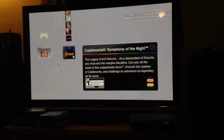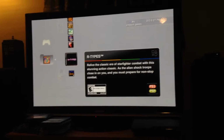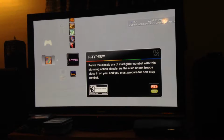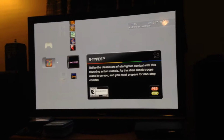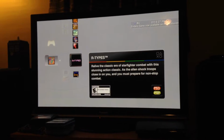So we have Castlevania Symphony of the Night. We have R-Types, which is by Taito. I think this is the third game in the R-Type series. I don't know if this also includes the original ones, or this might be just I think this is just a collection of R-Type 1 and 2. I believe that's what this is. The one that I was thinking of, I think, is called R-Type Delta, which was a later game in the series.